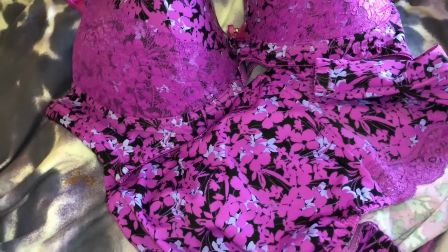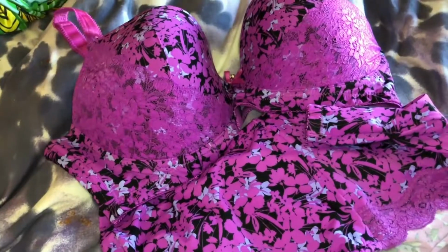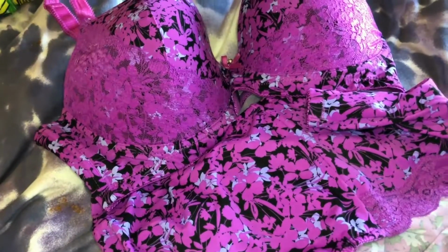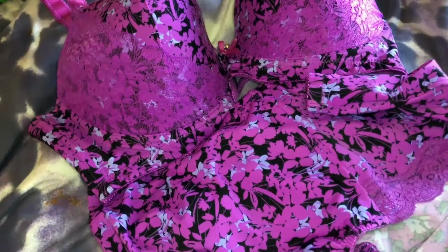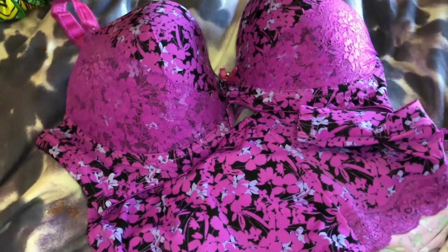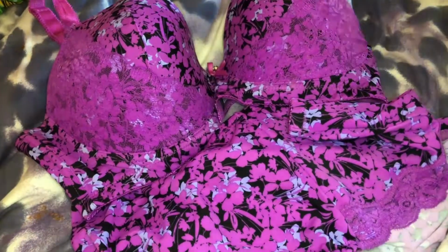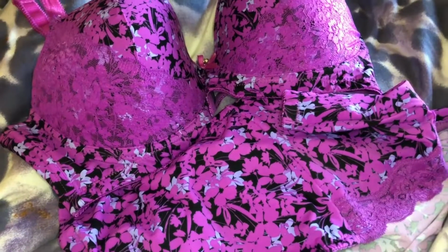So I'm really happy with this product. I think it's a really great product. Like I said, it's a really great pair of bra and underwear, and it's always nice to have matching things. I know most of us go mixed with whatever we can grab out of our underwear drawer, but sometimes it's nice to actually have a matching pair, so when you're going out or something like that.